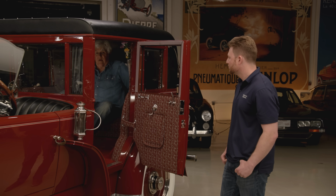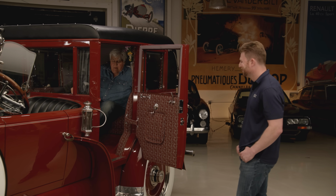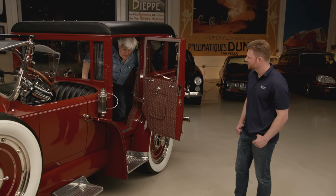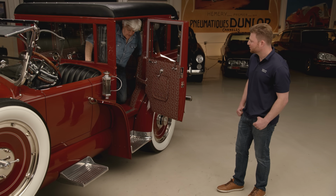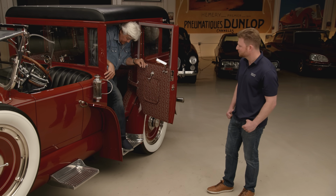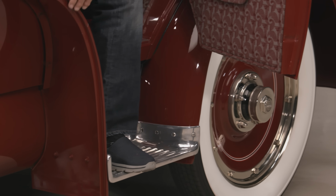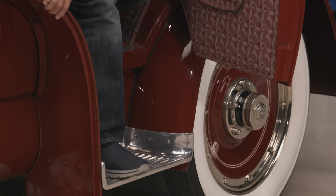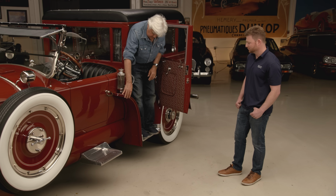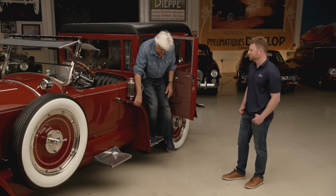How do you gracefully get out of one of these? I think you kind of do this, and you get on one knee. Let me see. I got a bad knee here, so ergonomics. Yeah, here we go. And you step out here. Oh, that's not bad. And you got this here to keep dirt and mud from throwing on the fender here, and it gets on your clothes. Pretty impressive.